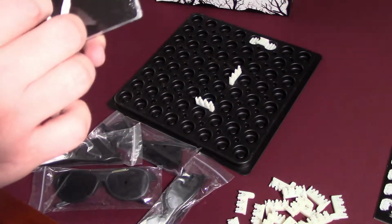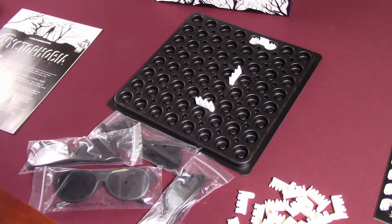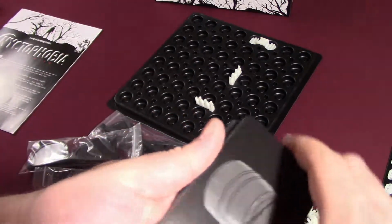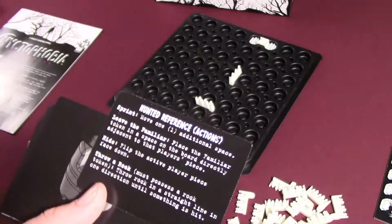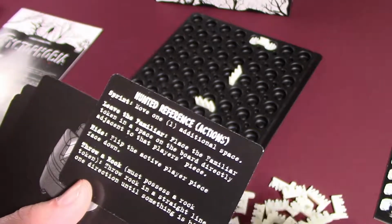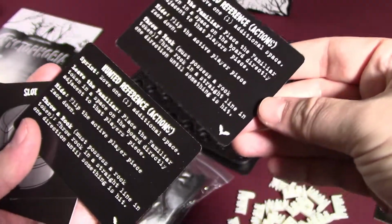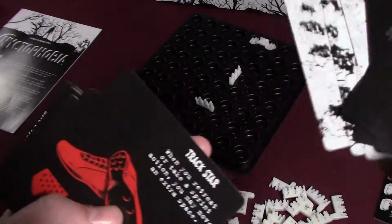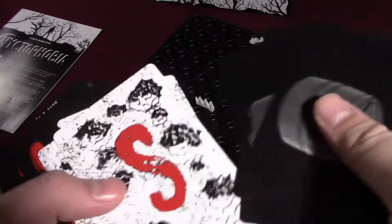And then we have the cards. Let's see what we've got here. I think the cards may be special powers for the bad guy or something. Okay. We've got, let's see, I don't know what that means. Triangle. Hunted reference actions. Okay. Cross. I'm assuming these are all the same. So that's just showing you all the different things. S, E, N, W, or M. Not sure what those mean. I'm probably an idiot. It's probably obvious what this is supposed to be, but I don't get it.